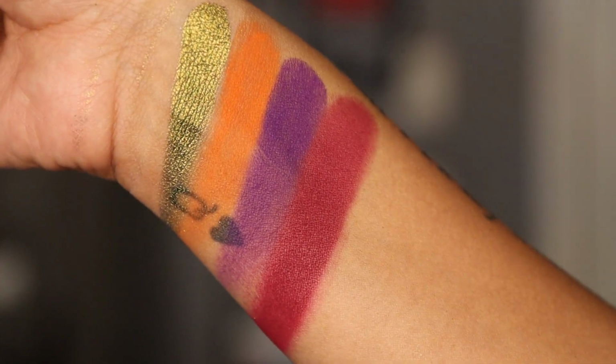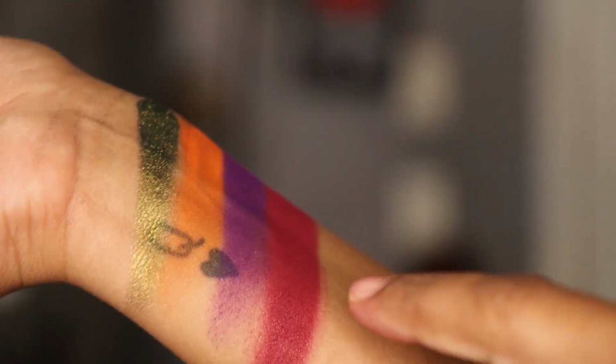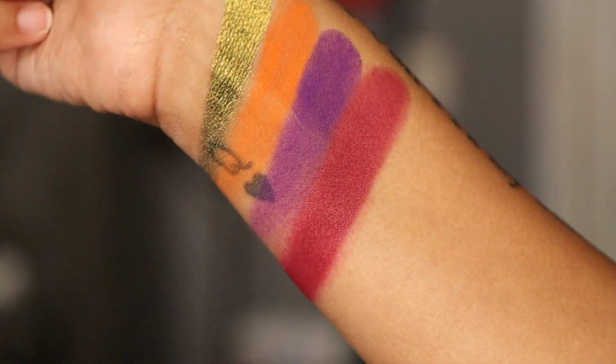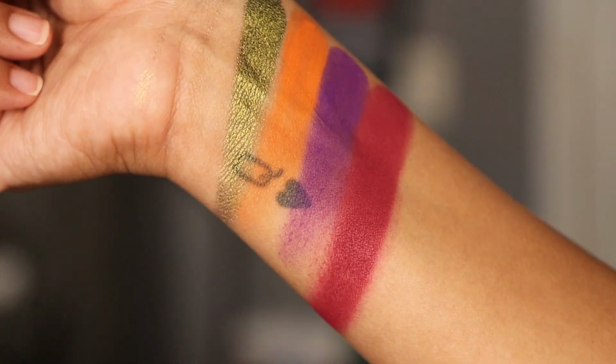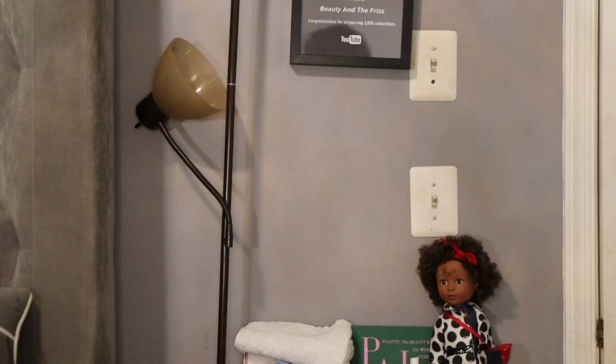This is the shade Heartthrob. Look at this, y'all. Now, like I said, I went over this twice, but just look at how rich these matte shades are. Yes, yes. Hey, Annabelle. Okay, thank y'all for bearing with me. I just had to express myself.